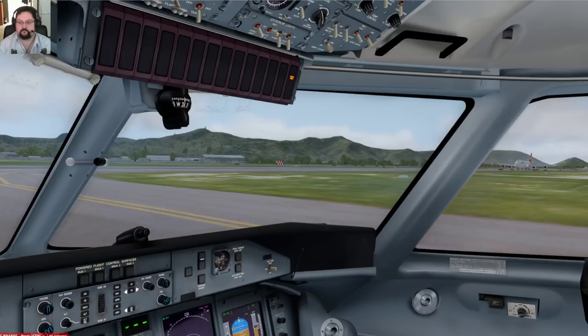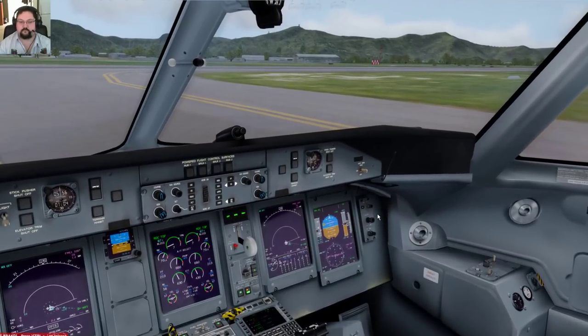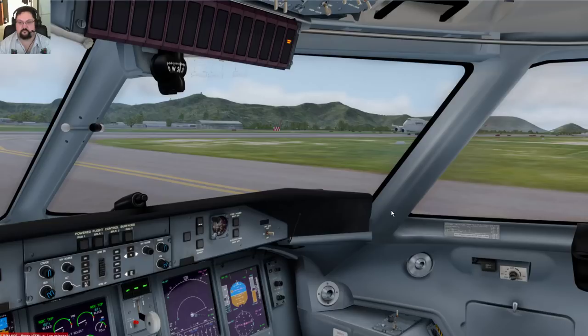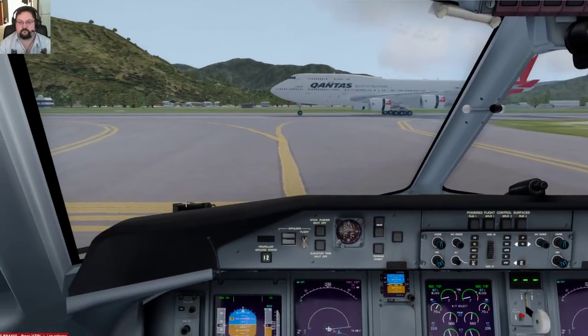Air New Guinea 93, Cairns Tower. Air New Guinea 93, behind the rolling 747 traffic, line up and hold runway 15. Line up and wait, New Guinea 93. Cairns Tower, New Zealand 1904, visual left base, runway 15, continue the approach, number 1.